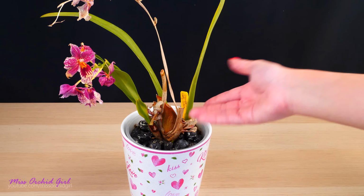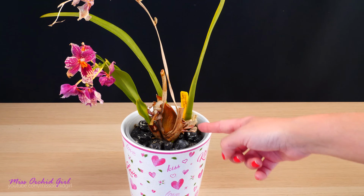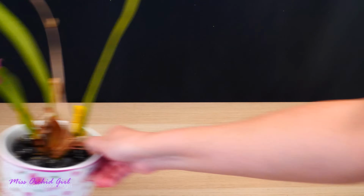With this one, what am I gonna do? Just twist it, remove the new growth together with it because they're connected, and just let the back bulb be? I could do that. I'm gonna try to do that, but I'm pretty sure that I won't succeed. And it's a pity because we just had it in bloom. Okay, let's not make this super sad.